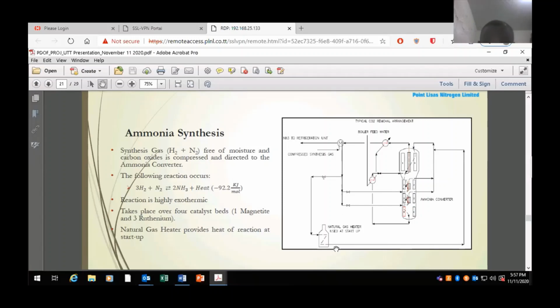right? One thing to mention here, as I mentioned, the natural gas has other uses, right? During the startup of the synthesis loop, we don't have any heat because the reaction isn't started. So in order to bring the incoming gas up to the reaction temperature, we utilize a startup heater, which uses natural gas as a fuel to heat up the gas coming in. So that's another use of the natural gas in the facility.